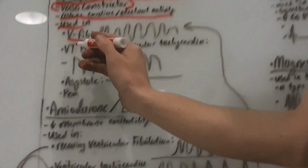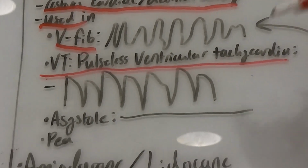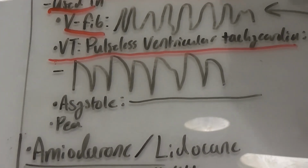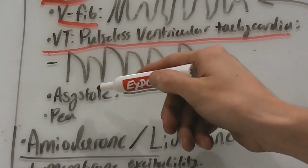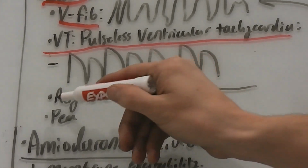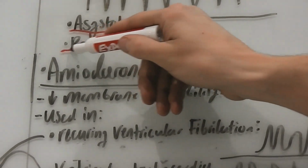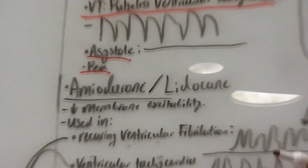Now, pulseless ventricular tachycardia is another heart rhythm you give epinephrine or vasopressin for. It kind of looks like shark's teeth or sawtooths. Asystole is another one you give these with, and that's just a flat line. Or pulseless electrical activity, you can give epinephrine or vasopressin.